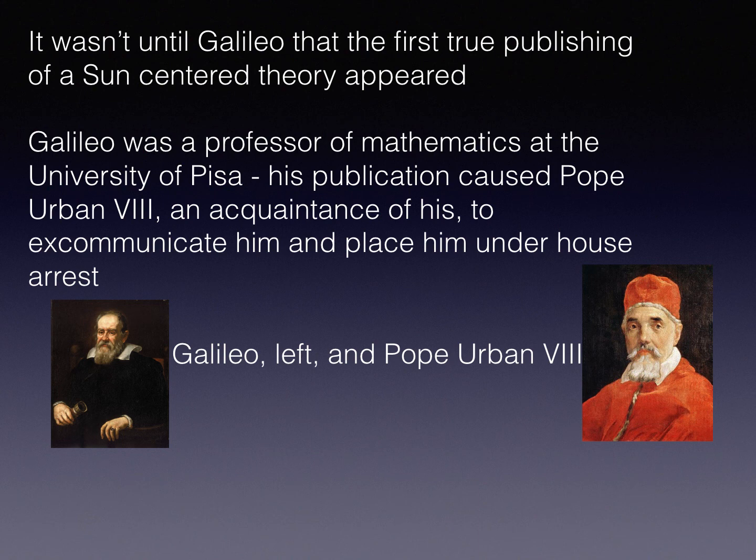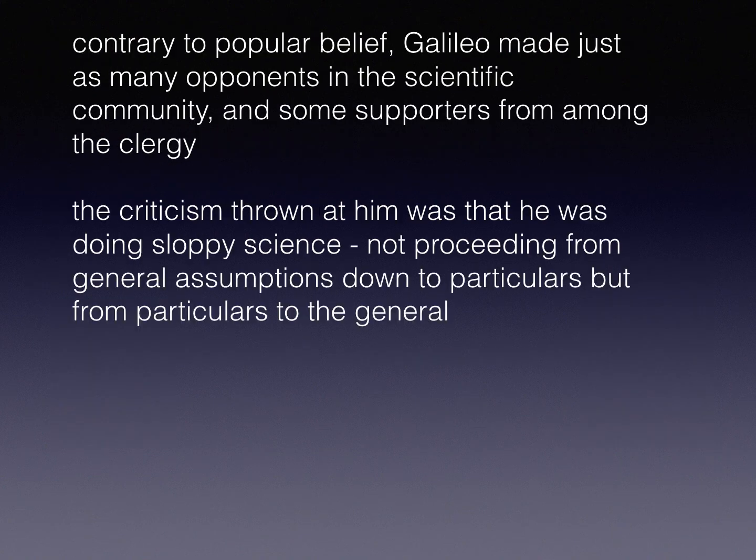It wasn't until Galileo that the first true publishing of a sun-centered theory appeared. Galileo was a professor of mathematics at the University of Pisa, and he published on the movement of the heavens, the starry night. The Starry Messenger was his publication. And it caused Pope Urban VIII, who was an acquaintance of his actually, to have him excommunicated and place him under house arrest. Okay?